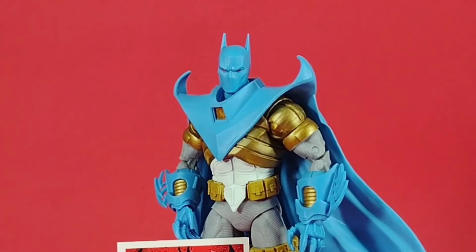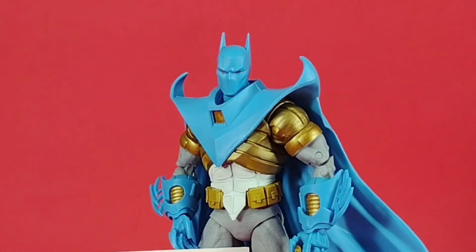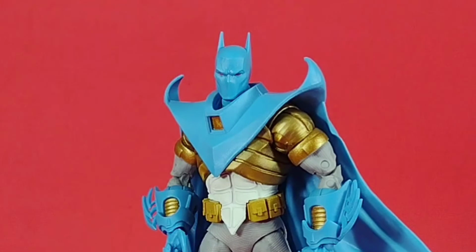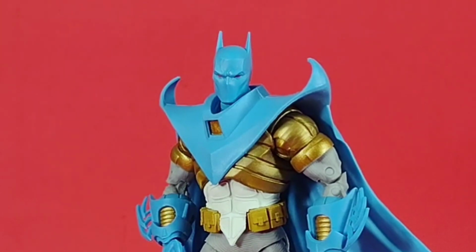Unfortunately, the heavy cape makes that moot because it throws him off balance. But it is what it is. I'm just glad to see that the articulation is getting vastly better in the McFarlane line. So this was one that I wanted to get out there. This was one I was very excited about getting out there.